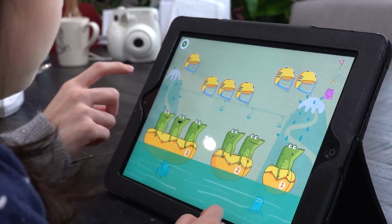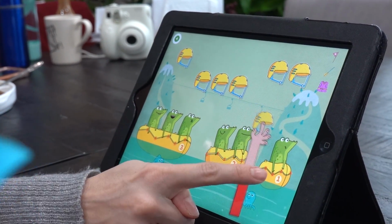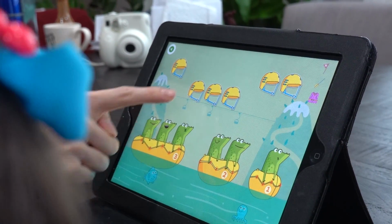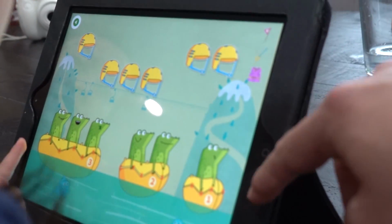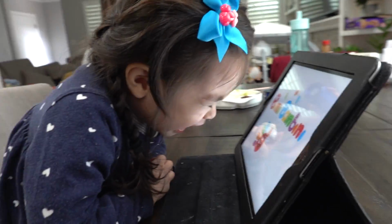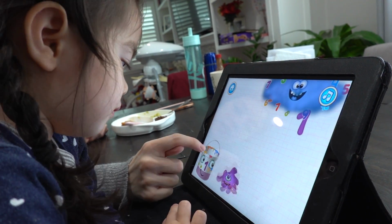I like this game because it's teaching Leia that these animals need helmets, and then there's numbers here, so she has to figure out which number of helmets to put on them. I didn't even think about that. I was just thinking that she had to match the numbers. I wasn't thinking about the safety of the animals and having to put the helmet on. I don't even know what those guys are. They're frogs? Frogs need helmets? You have to put number 1 inside, in the bucket.